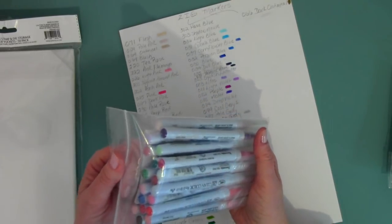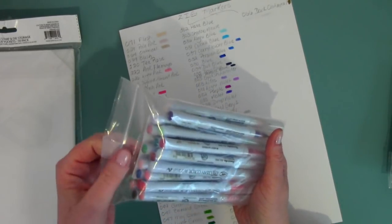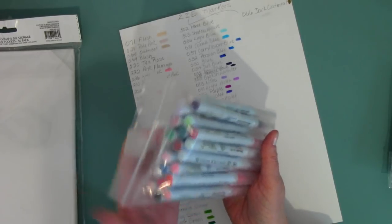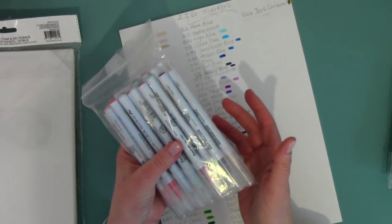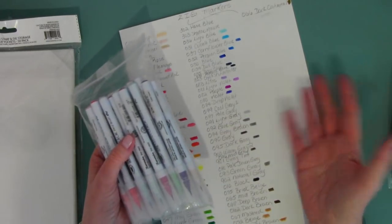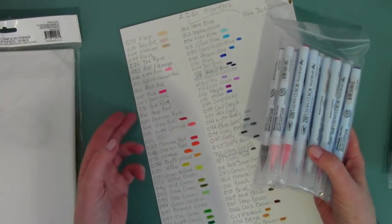I think they were like $1.19 each or $1.29 each? I don't remember, somewhere around there. They were not very expensive. It was a great sale, and of course you get free shipping with Carpe Diem in the US if you purchase over $30.